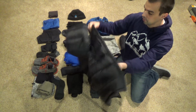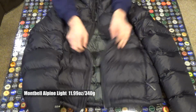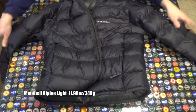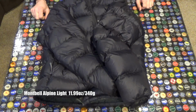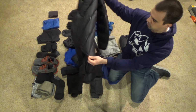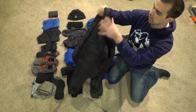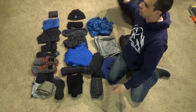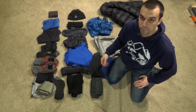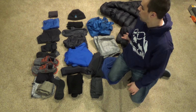Speaking of the down jacket, this is a Montbell Alpine Light down jacket. I think it's 700 fill. Can't remember off the top of my head. This thing has been beaten up and worn and abused. If you can see all the holes from, you know, fire embers getting on me. I'll also be bringing some Tenacious Tape just in case I need to patch that up some more. But that will be my primary jacket.